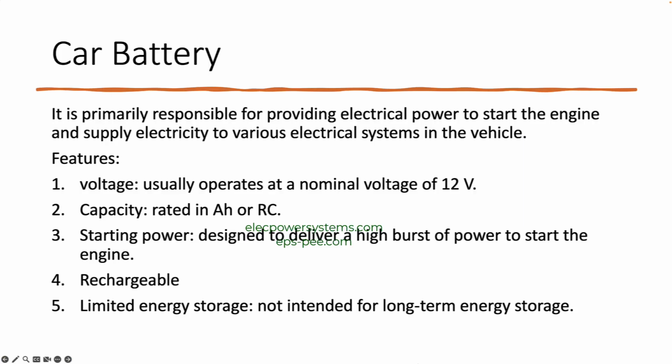A car battery is a type of rechargeable battery that is specifically designed for automotive applications. It is primarily responsible for providing electrical power to start the engine and supply electricity to various electrical systems in the vehicle, such as lights, radios, and other accessories. Car batteries are typically lead-acid batteries, which consist of lead plates immersed in an electrolyte solution of sulfuric acid.